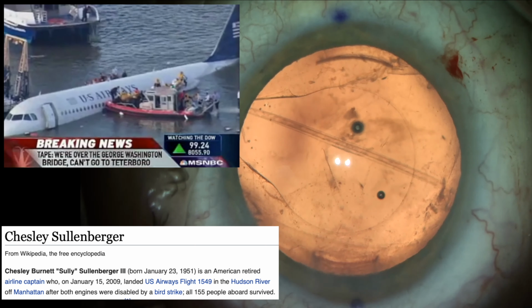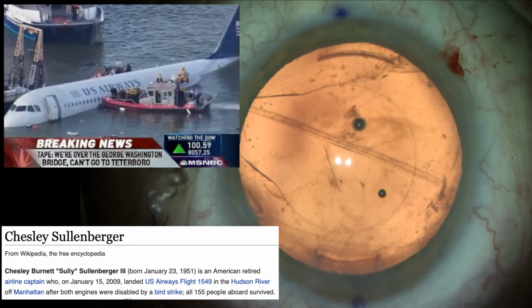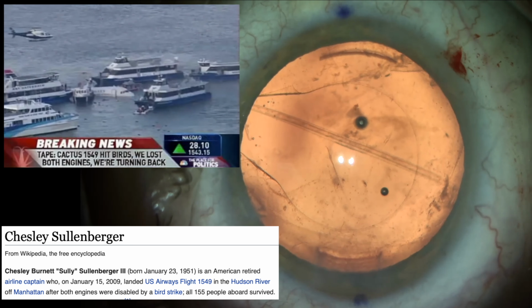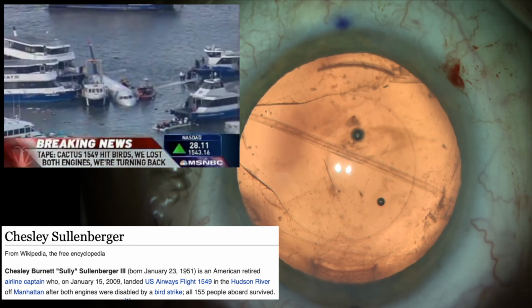Cactus 1539, turn left heading 270. This is Cactus 1539. Hit birds. We've lost thrust on both engines. Returning back towards LaGuardia. Okay, you need to return to LaGuardia. Turn left heading 220. 220. Tower, stop your departures.